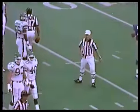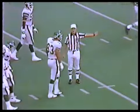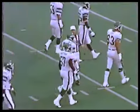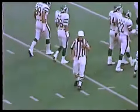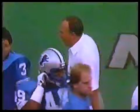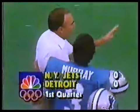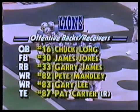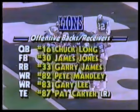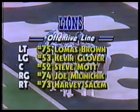Referee Gordon McCarter, an illegal block against the Detroit Lions. And we have the first timeout of the game. With no score in the game, led by Chuck Long, the third-year man from Iowa. Pete Manley, an outstanding wide receiver. Pat Carter's a rookie at tight end. And we'll see how he works today.